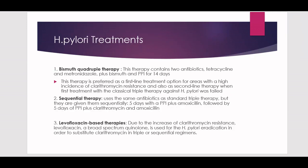Other H. pylori treatments available are the bismuth quadruple therapy. Now, this therapy contains two antibiotics, which are tetracycline and metronidazole, plus bismuth plus a PPI, and it's usually for 14 days. The therapy is preferred as a first-line treatment nowadays for areas with high incidence of clarithromycin resistance, and also as a second-line therapy when the first-line treatment with the classical triple therapy against H. pylori fails. The classic triple therapy is what we've been talking about since the beginning of this video, which is the clarithromycin plus amoxicillin plus PPI.